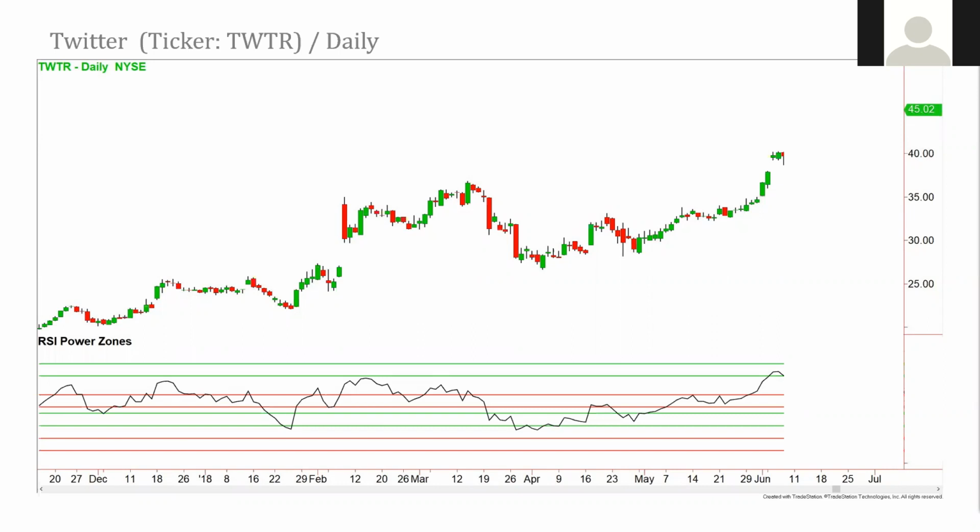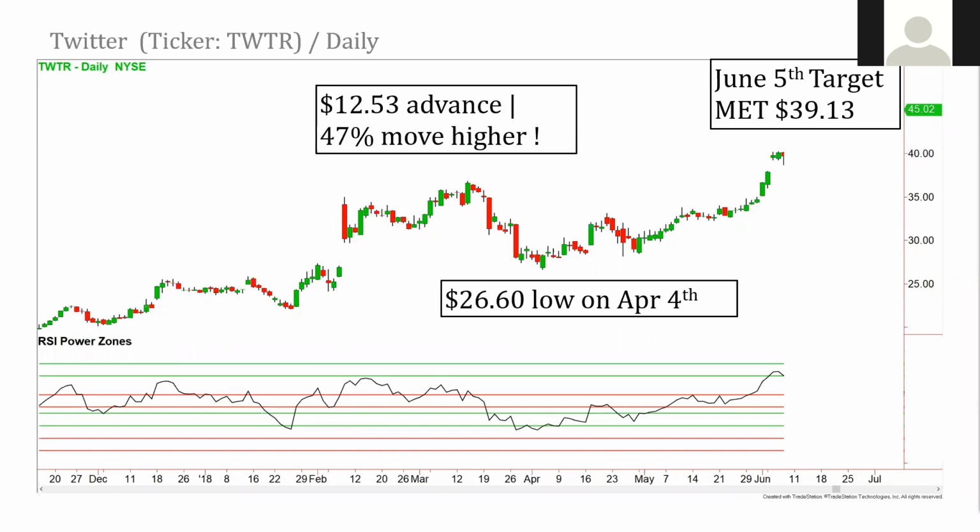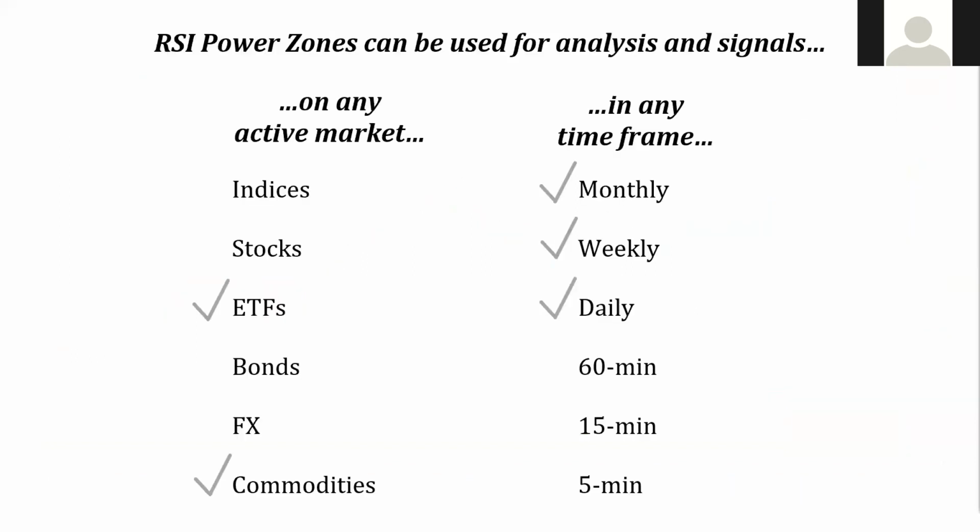Awesome. Let's mix it up a little bit for this one. I forgot my little show me the money slide here. 47% move higher on that, right? Now let's move on, because I also want to make some time to look at the live charts with you. Do we have any FX traders? Maybe some crypto traders in here? All right, well, you can look at this, and we're going to stick to a daily time frame.